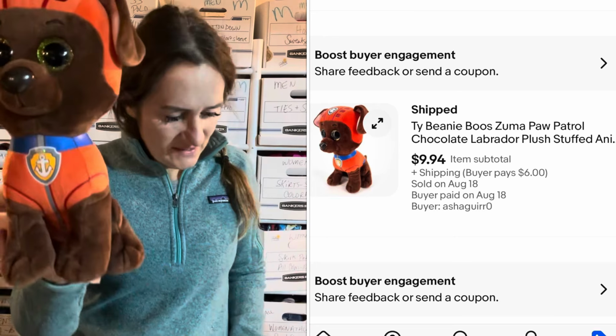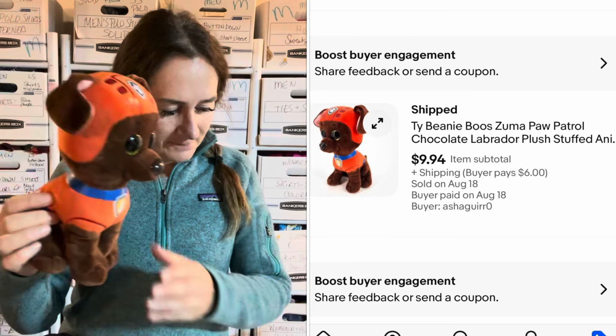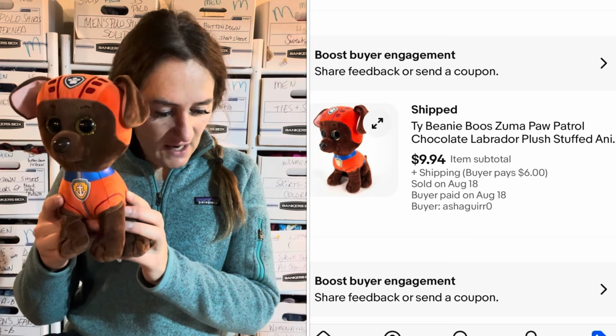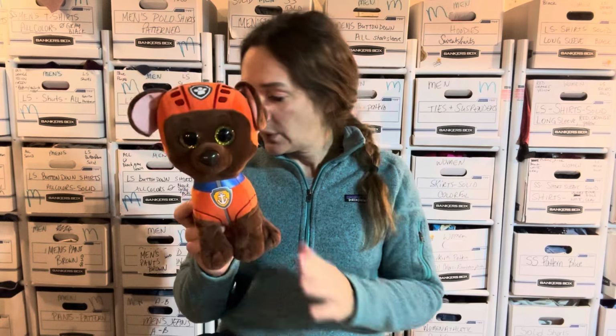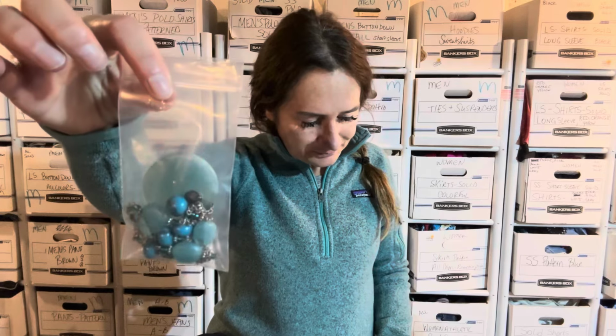So this Ty Beanie Baby, it's the Zuma Paw Patrol Chocolate Lab. It's 10-inch, it's a stuffy, and this sold for $9.94, and the buyer pays shipping. Now these stuffies are like 50 cents to $1 depending at my local Salvation Army, so that's what I got it for.